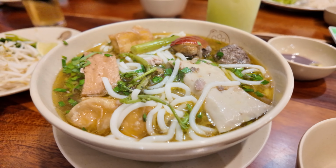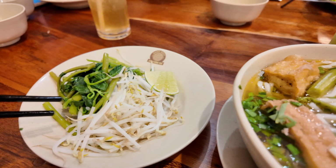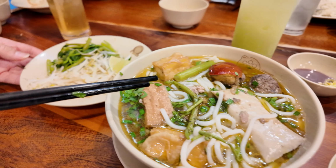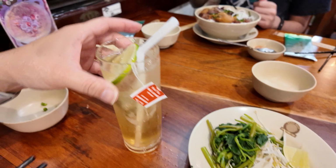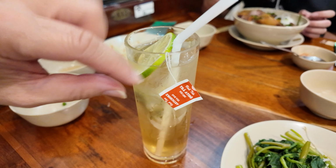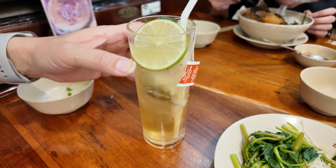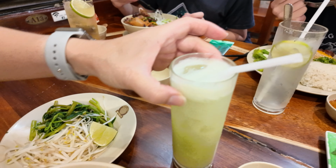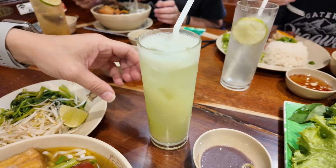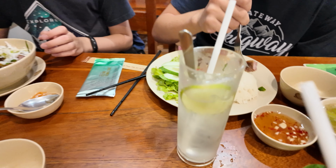So this is one of their dishes, and they come with a condiment of sprouts and watercress. So this is going into there, and I think you can also add extra fish shrimp paste if you want into that soup. We've also ordered this artichoke, so I don't even know you can get it in a tea bag, but this is artichoke tea bag with some lemon in an ice drink. And then we've got a guava, which normally I think we see pink guava, but this is a green or clear white guava, and then that's just lemon and honey.